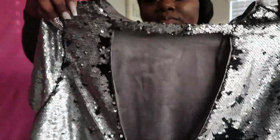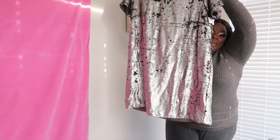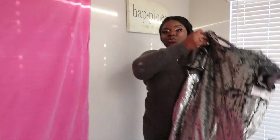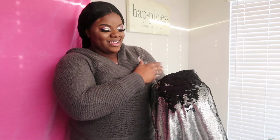See that there? And that is the back of the dress. Again, super cute for a date night, night out with the girls. You can rock this with some black heels or whatever heels you choose, really, whatever your choice is. This does have that cute silver to black. You guys see that there? I really like this silver to black effect.